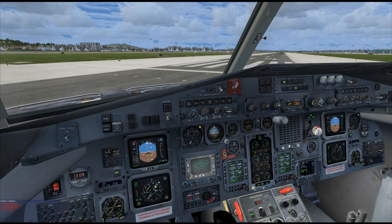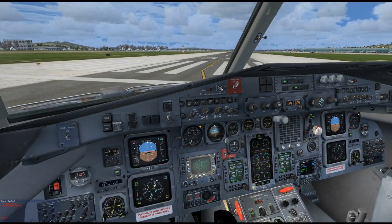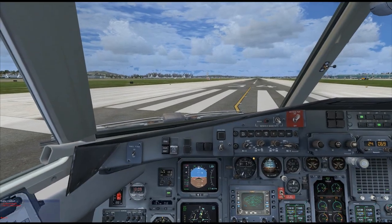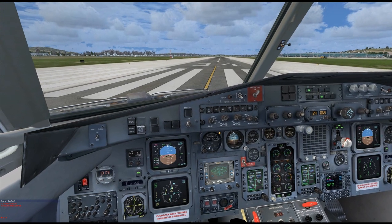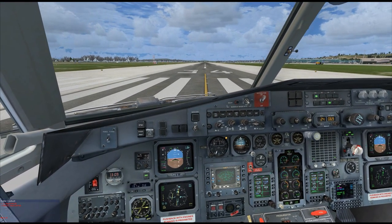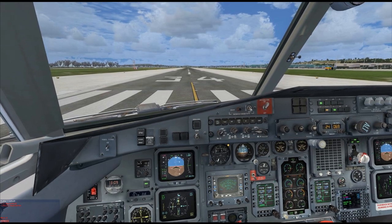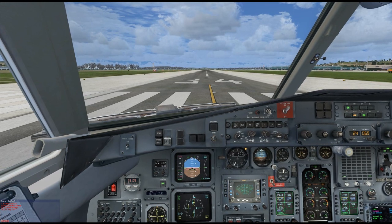231, runway 34, line up and wait. Roger, line up and wait, Swiss Air 231. On runway 34. Winds 190 at 8, runway 34, cleared for takeoff. Roger, Swiss Air 231, cleared for takeoff.